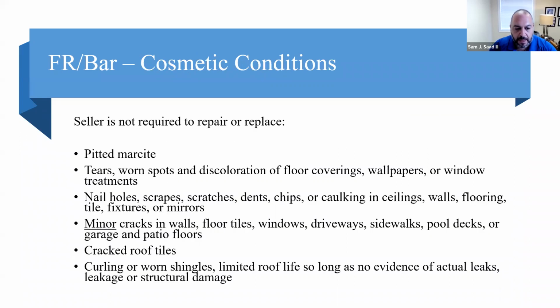So, cracked roof tiles are cosmetic, as are curling or worn shingles, so long as there's no evidence of actual leakage. This is another standard in the contract. If your roof is limited in roof life, but there are no leaks, leakage, or structural damage, you don't have to replace the roof. And I'll point out, I looked this up on dictionary.com, leaks and leakage mean the same thing. So if it's not leaking, and it's structurally sound, you don't have to fix old roofs.